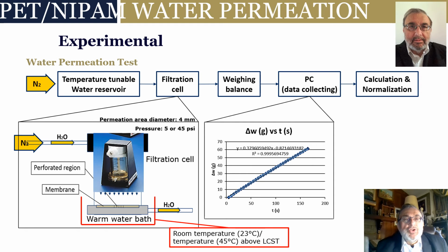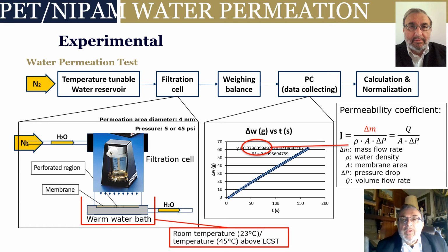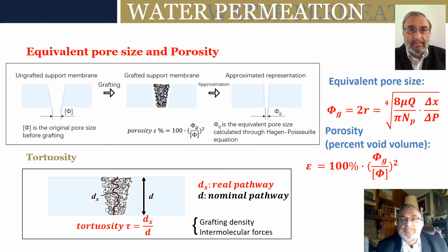For water permeation, we used a permeation cell, a filtration cell as shown here. And the permeated material was weighed in a sensitive balance and was plotted against time. So that then allowed us to calculate the volume flow rate and the permeation constant.